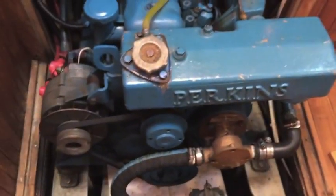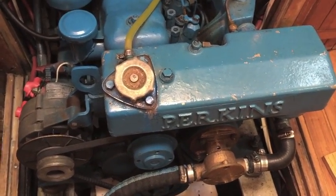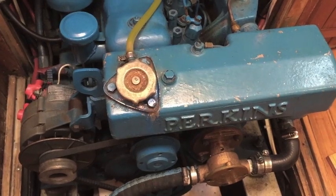So in the end, it was really good news, because the engine was not damaged, and the solution was very simple. So the 35-year-old 4108 remains indestructible, apparently.